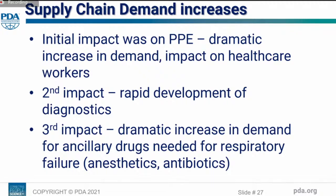The second key thing was the urgent need to develop diagnostics, and this caused a lot of challenges in developing accurate diagnostics, but then also rapidly scaling up the manufacture of those so that they could be deployed, so that we could start to get a better idea of who's infected so that they could be quarantined from other people. And finally, we started to see a very dramatic increase in demand for ancillary drugs that were needed especially for people that have respiratory failure, which is one of the primary symptoms of this viral infection. And so anesthetics and antibiotics were critical, and in some cases, those became in very short supply.